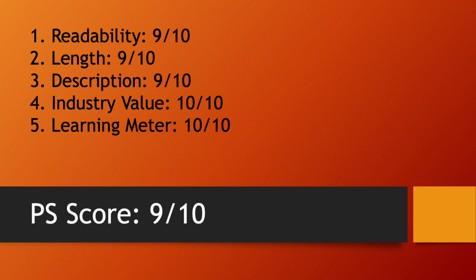Now let's talk PS score for this paper. Overall, this paper is a decent read, so it gets 9 out of 10 on readability. With 12 pages, it scores 9 out of 10 on length. It's an analysis of an existing system with a pretty good description, so that makes it 9 out of 10. Its industry value and learnability are pretty high, so it gets 10 out of 10 on each. Overall PS score is 9 out of 10.